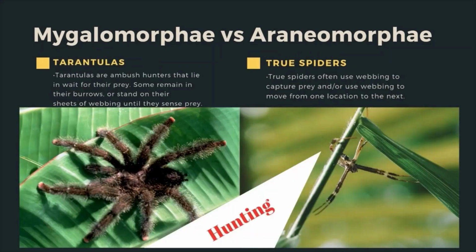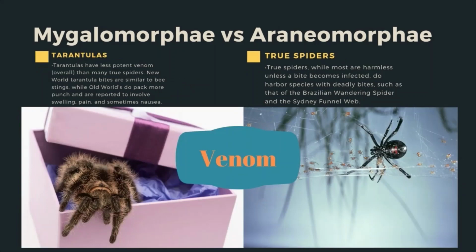Tarantulas are ambush hunters that lie in wait for their prey. Some remain in their burrows or stand on their sheets of webbing until they sense prey, while true spiders often use webbing to capture prey and/or use webbing to move from one location to another.